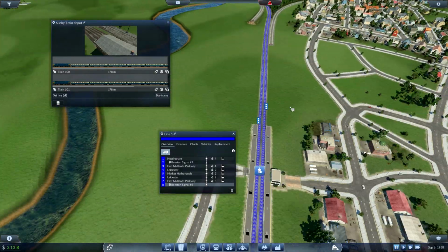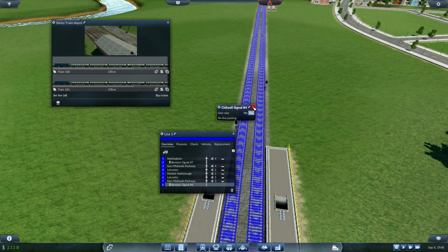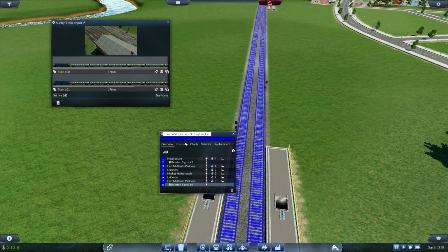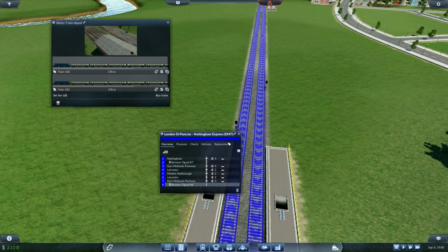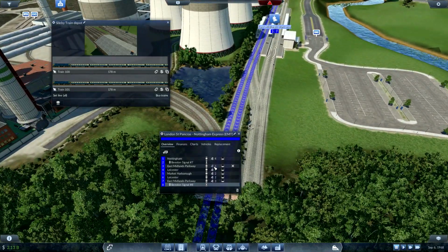But it's working. Okay, these don't need to be two-way, do they? They need to be one-way. That's the opposite. Okay, well, should we type this in? And should we get it right? London, let's get it right first time. London, St Pancras. There we go. To Nottingham. Express. East Midlands trains. Perfect. Okay, I knew you'd do that wrong because you got the wrong stations here.